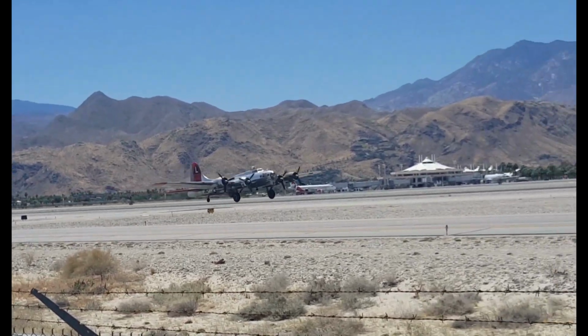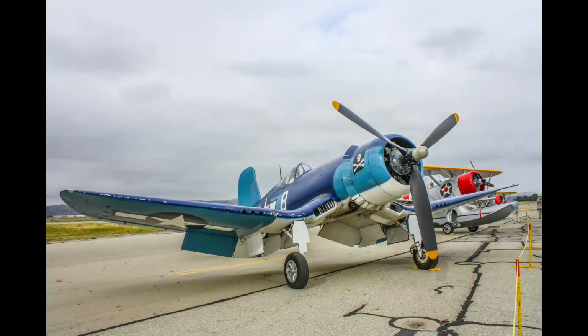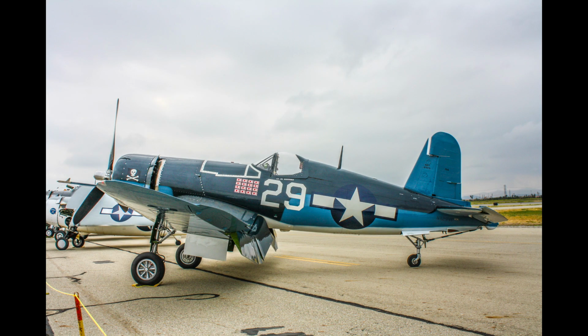When folks picture a World War II airplane, they often think of the B-17. But nothing says American might like the F4U Corsair. With its bent wings, it was a symbol of American ingenuity. It first took to the skies in 1940, packed with a powerful Pratt & Whitney engine, over 2,000 horsepower, making it the fastest fighter from an aircraft carrier.